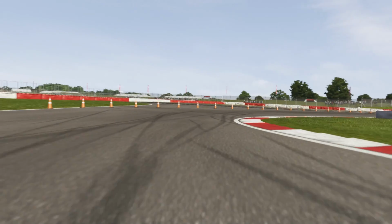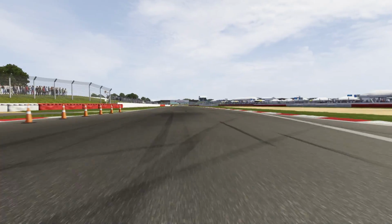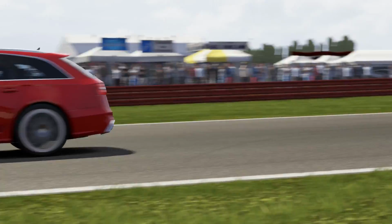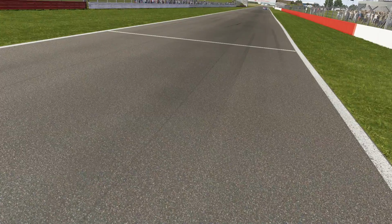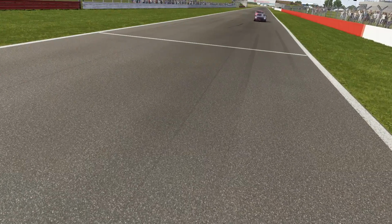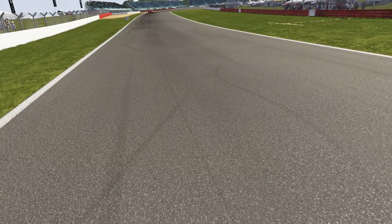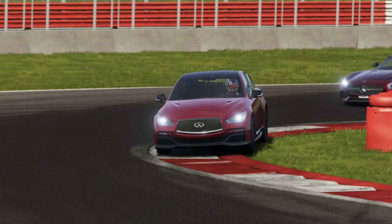Again, I'm trying to hug the inside, make it as difficult as possible for the GTS to find a way past. Doesn't matter, even with him bouncing his way around the outside, the AMG has got the straight line speed to pass the Audi. The Audi's not slow in a straight line, but the Mercedes had just enough to out-accelerate. The RS6 held on, but it wasn't quite enough. It did pretty damn respectably, though.